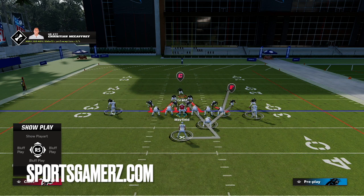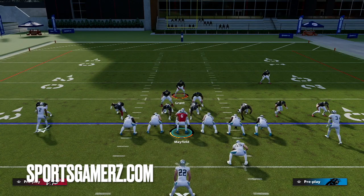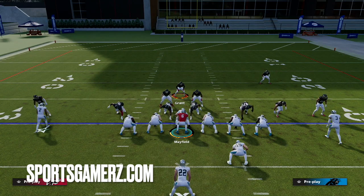It gets really good pressure, and people like to control the safety on the running back and just come up in the gap. It's a cool defense. It gets great pressure, but it does leave you vulnerable for some big plays, right?